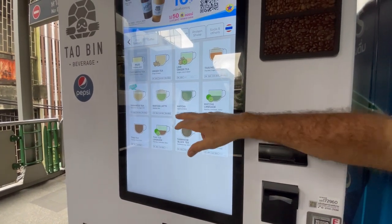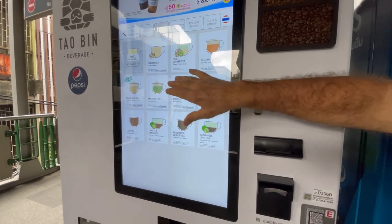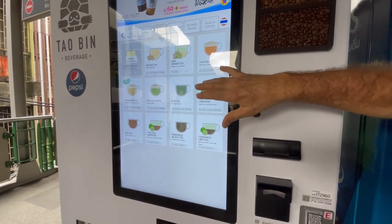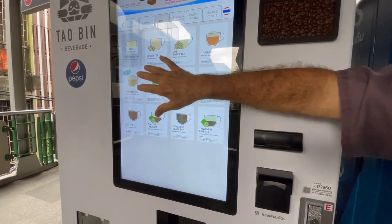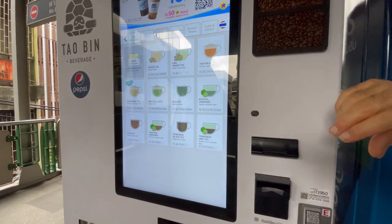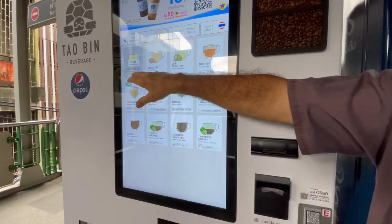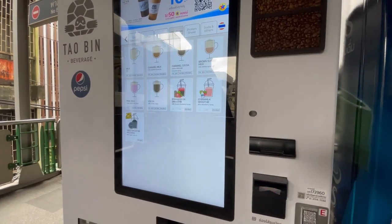Let's take a look at our tea. And we're going to be ordering a green tea, but let's just take a look at what's available to us. So I've got ginger tea, lime ginger, Thai milk tea. Now you can see what they're doing. Obviously, to come up with these drinks, it's combinations of ingredients that they have in the machine. And obviously, if they're sold out, they're sold out, and that one's not available. Let's take a look here.